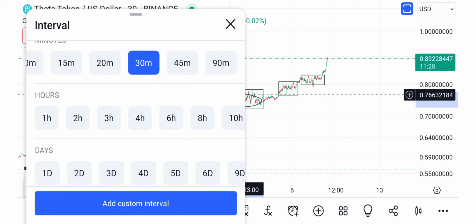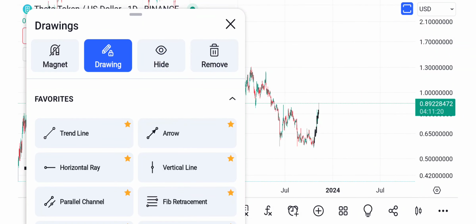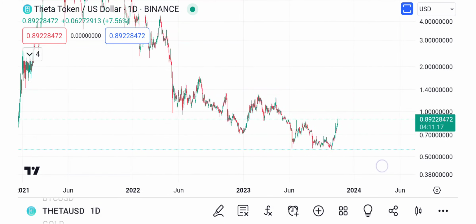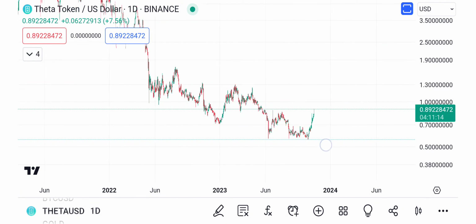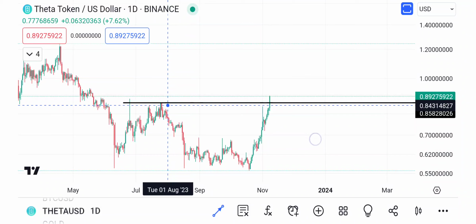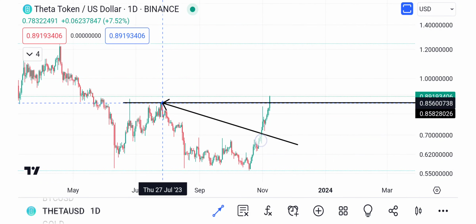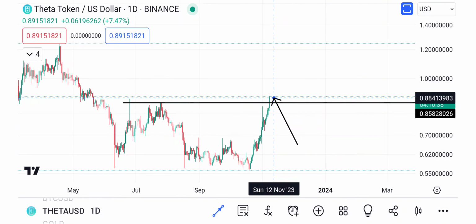So let me zoom out and let's start from the daily here. And let me take all that off. And what we can see is a beautiful breakout. And it's not confirmed yet because the daily hasn't closed, right? We still have 4 hours to go. But basically, what I was talking about in one of the previous videos was getting above this swing high, which is this 85, 86 cent area. And it just went right through it like butter, right? So it sliced through like butter, and that's a good thing.